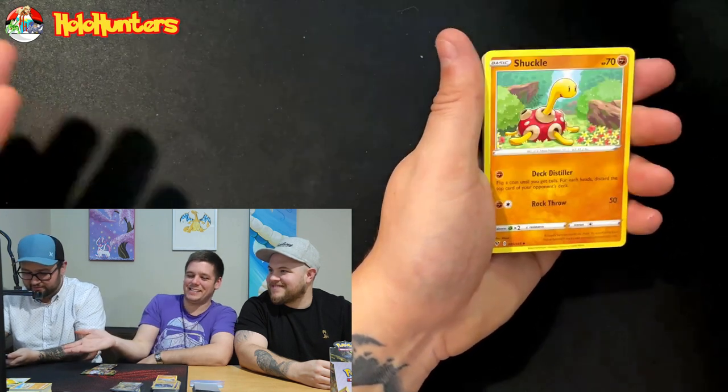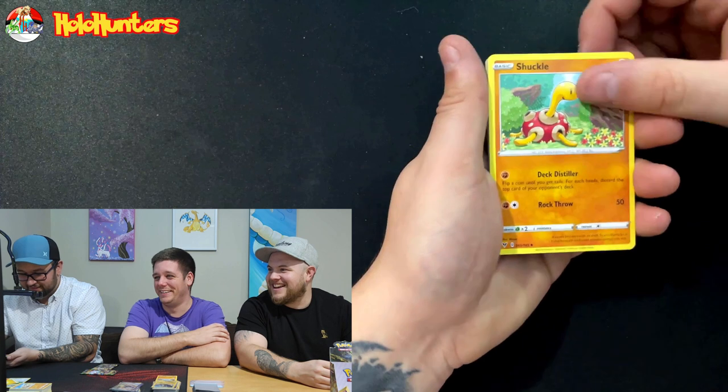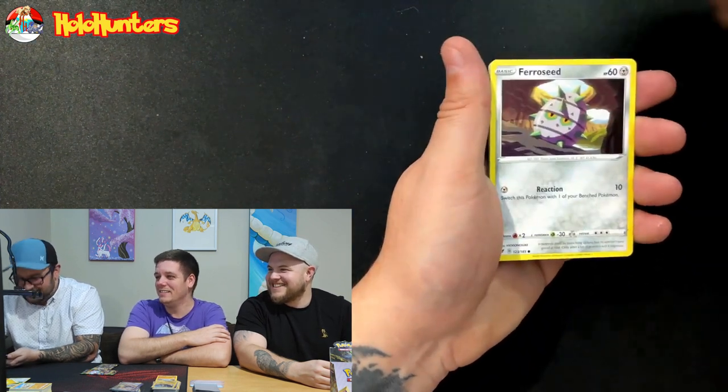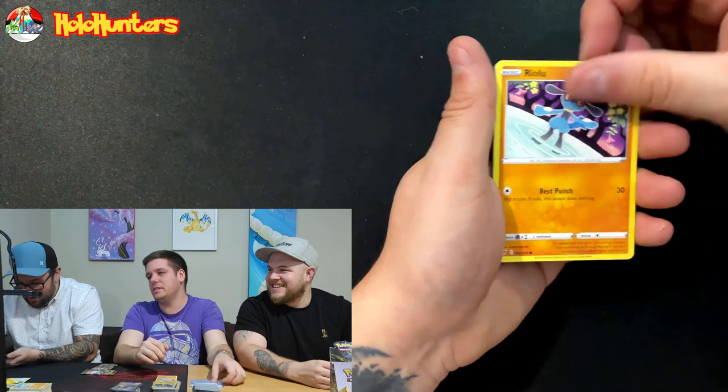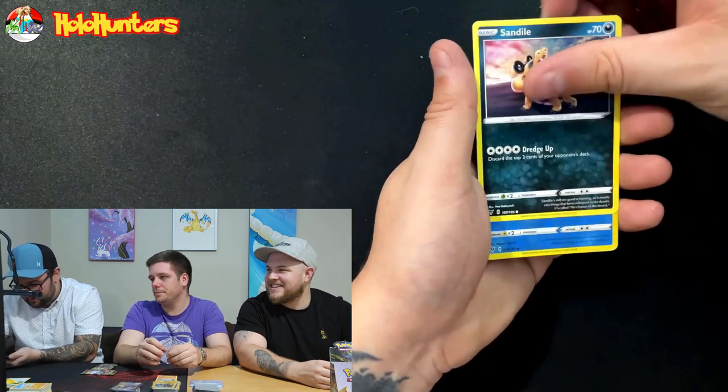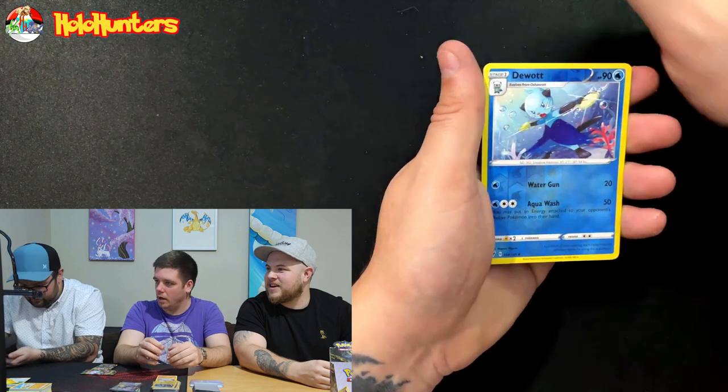Beautiful. Coding energy. He just doesn't aim. Oshawott, Dusknoir, Ferroseed. Come on, let's get some big ones, some biggies. Sandile. What's our reverse holo coming up here? Nice. Dewott. Oh, okay. Cool.